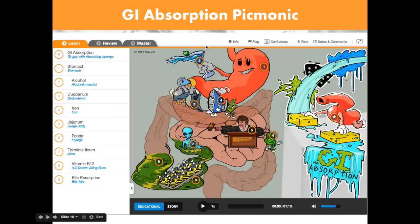And here's a really common one. Does anybody know the most common vitamin deficiency in the world? What the most common vitamin deficiency is? Kind of a trick question because I know what everybody usually thinks in nursing. So I see lots of different answers here, but the most common vitamin deficiency is actually folate.